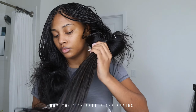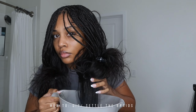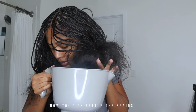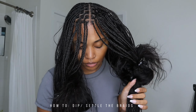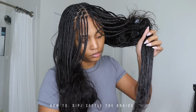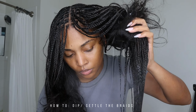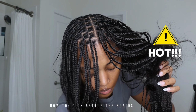So one common mistake that I see when I'm watching other people do their hair is that they think they only have to dip the hair once. Depending upon how many braids it is and how much water is in that bowl, sometimes you have to dip not once, not twice, but 3 times. The first time is just to kind of settle the hair, and then the second time is to get it kind of uniform, and then the third time is to make it look sleek.